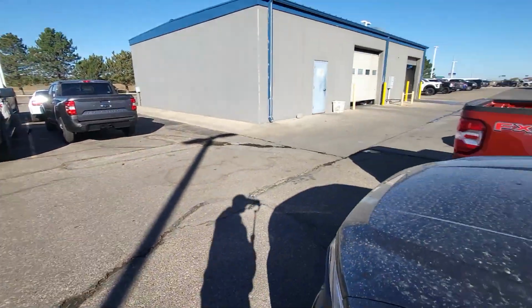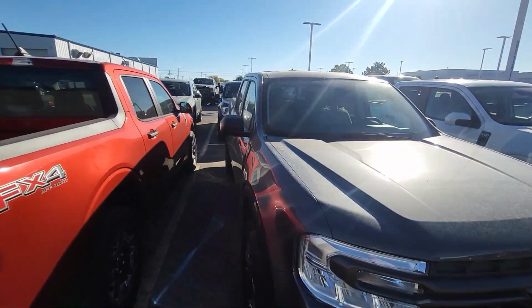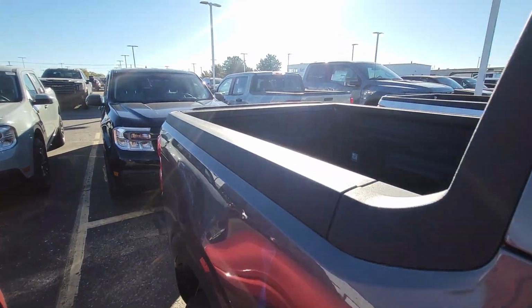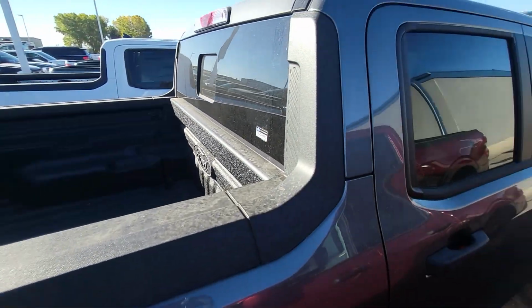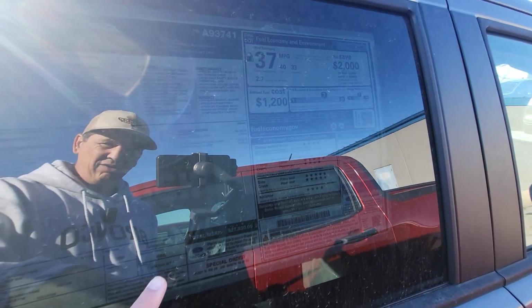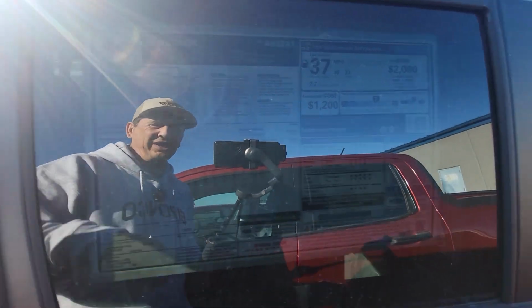All right, carbonized gray XLT, hybrid. Does not have the Copilot 360, but did get the spray-in bed liner without the bed rails on this one. Let's see what else. This one here is C09H. They also got the spray-in bed liner, Copilot 360, manual sliding rear window, and the trailer hitch on that one there.